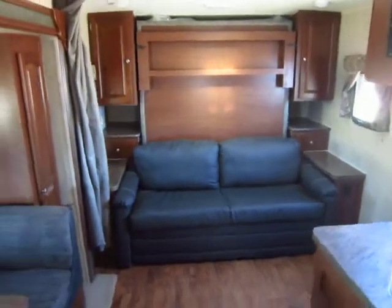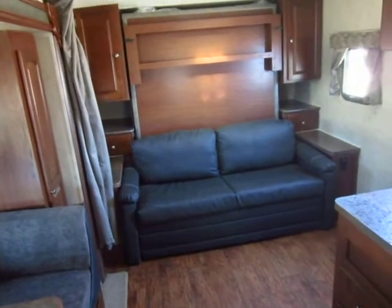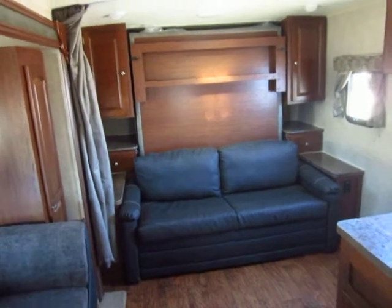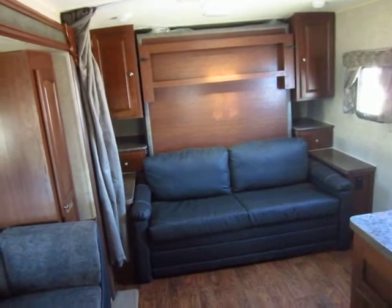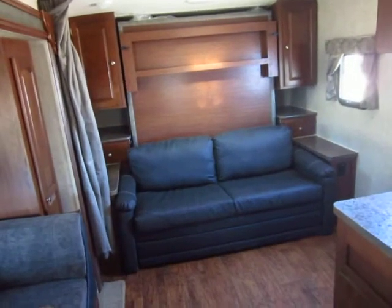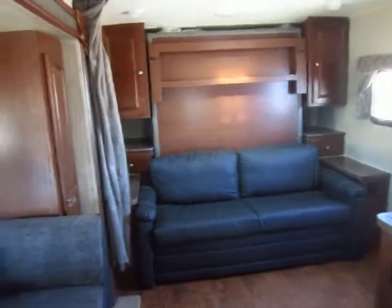Now, I told you what's really crazy about this is it's a bunkhouse with a front living room and a front bed. And it kind of reminds me of that commercial where the lady's like, you know, I think it's nicer that cops protect and serve instead of protect or serve. And is better than or. And let me show you how this works. It's very quick and easy.